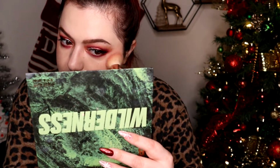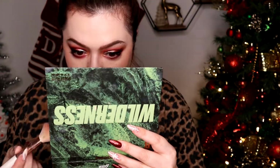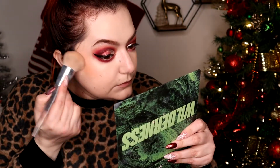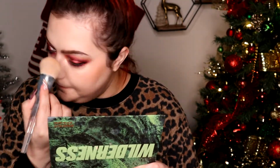Add a little bit more blush because I feel like my left side is not as much. I'm gonna use a little bit of blush on my nose. I am by no means a good person when it comes to contouring, so this is about as good as I get, so yeah.